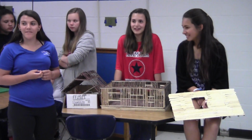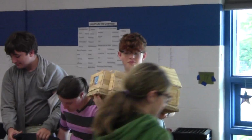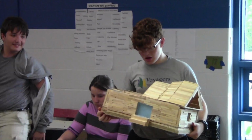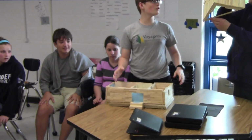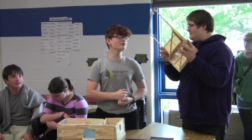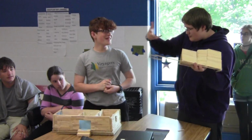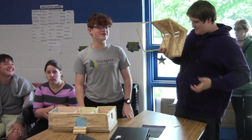How did you work together as a group? Did you work together well as a group? Yeah. This is what we were able to complete in the time that we got. We got almost all of everything done, except for the entire second floor, which was planned, and half of this roof. The reason we didn't get this done was an explosion in Brazil caused a shortage of a resource we desperately needed, time.